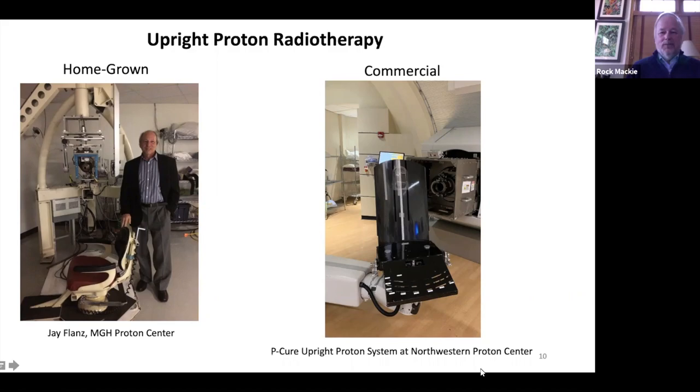There's a commercial system from P-Cure. This is a photograph of the chair at the end of a robot. The robot can insert the chair into a fixed 20-degree CT scanner and then transport the patient in front of the nozzle.